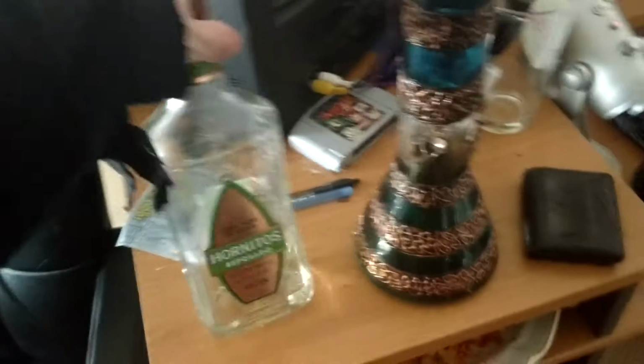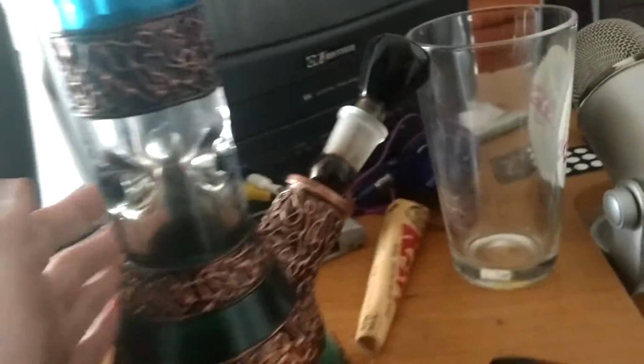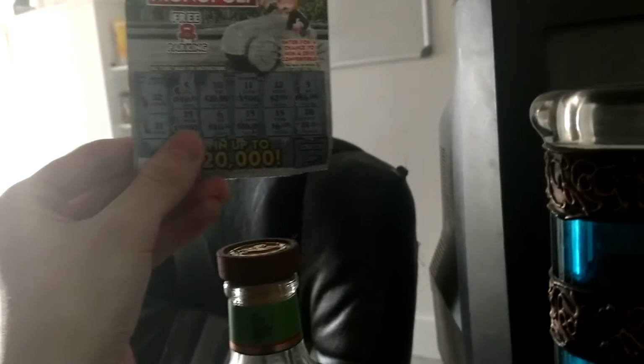This is this bottle of tequila. You guys probably recognize it. I've been working on it for a while. Both of the bongs, of course, those are givens. My wallet. Pack of rock cones. Banjo. Oh, dude, $2. We won.